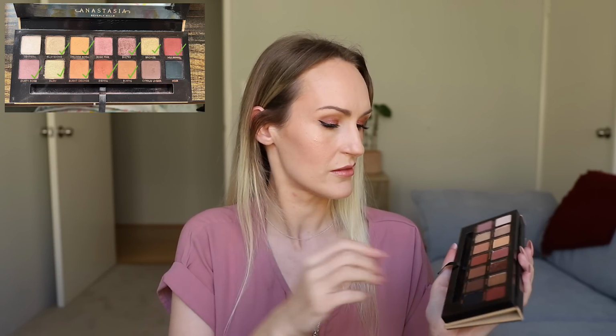Anyway, I like the mattes. The only one that I actually made a note of was Burnt Orange, that it needs building, but that's just music to my ears because I like my eyeshadows to be softer these days. I'm not into putting on really super heavy pigment and then having to blend it out for 20 minutes. I don't have time for that. I don't want to have time for it.